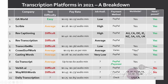The next one, Verbit.ai, like I said, I did the test. I thought I did a great job. I did not pass. I have no idea why. Pay rate between 24 cents and 30 cents per audio minute. Not sure about job availability. I've seen some people saying they're still doing jobs right now in 2020, so I'm imagining it's a good platform to use if you can get accepted.